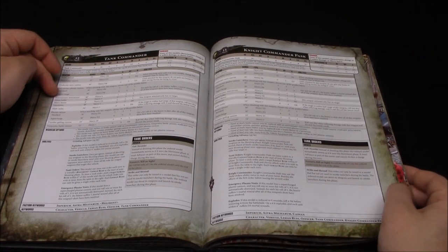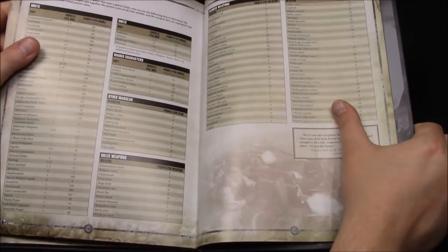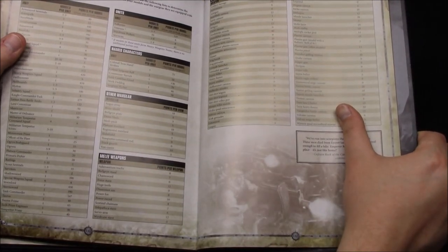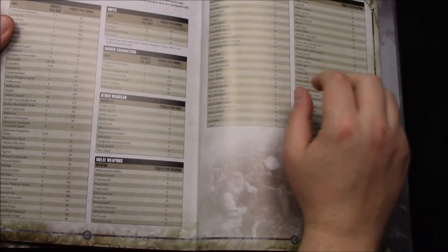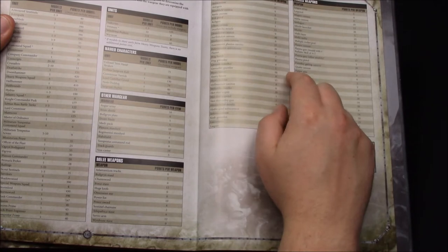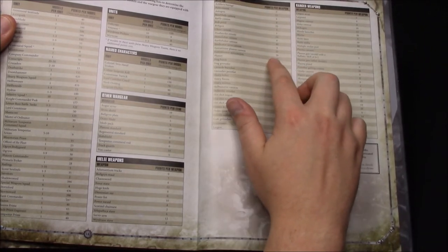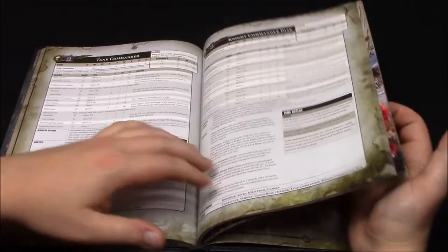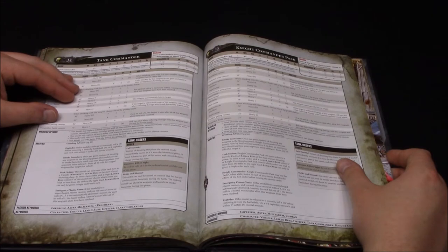So it's range 48, heavy 4, strength 7, AP minus 1, 2 damage. And Exterminator Autocannon is... where are you now? Exterminator Autocannon... you are somewhere. Come on. Where are you? Exterminator Autocannon is 25 points. Which is pretty good. Heavy 4, strength 7, AP minus 1, 2 damage.